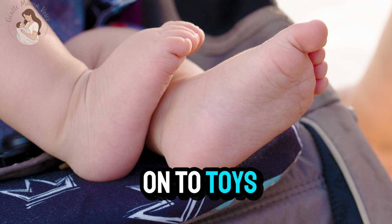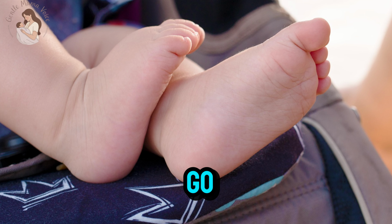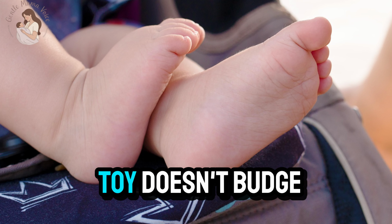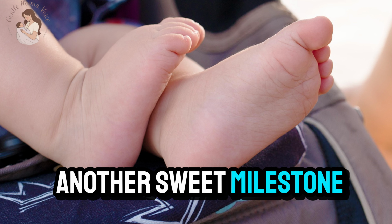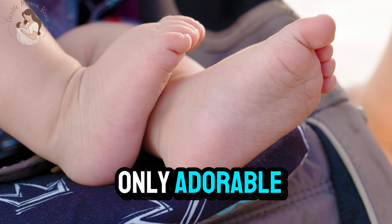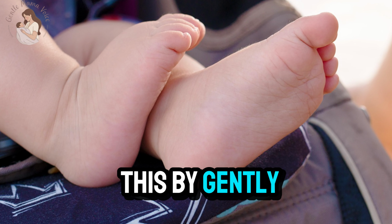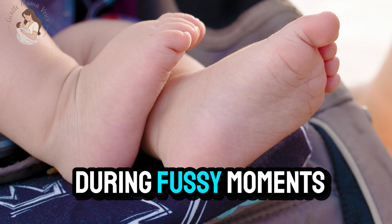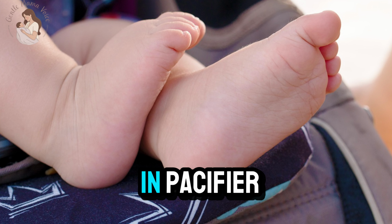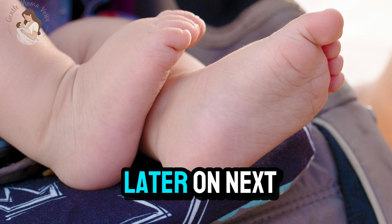They can hold on to toys you place in their hands, gripping them tightly, though they might struggle to let go. Sometimes they'll look surprised when the toy doesn't budge. Another sweet milestone. They're starting to bring their hands to their mouth to suck, which is not only adorable but also a great way for them to self-soothe. You can encourage this by gently guiding their hands to their mouth during fussy moments. It's like giving them a built-in pacifier. These skills are laying the groundwork for grasping and playing later on.